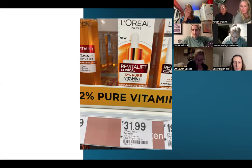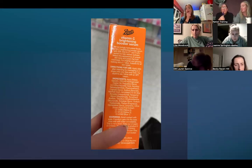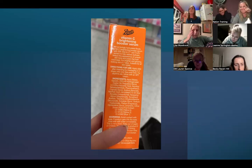So what was the next slide? Please. So yeah, I was trying to find more information on these bottles, but I tell you what else is very clever. How tiny is that writing?